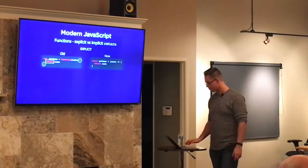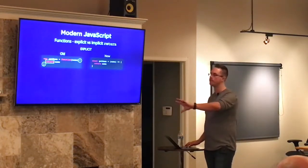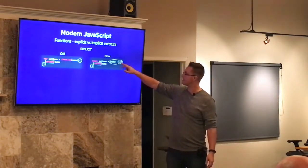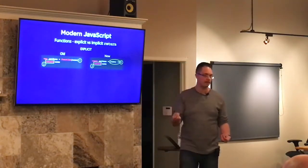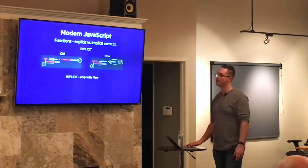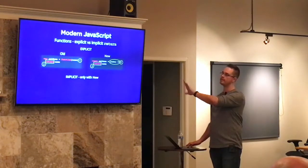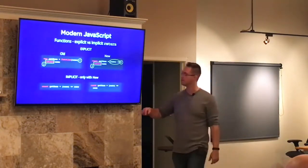The new way to write this is you can just move it over, and it looks exactly the same. It has the arrow here instead of the function keyword, but it still has the curlies and it still has the return. So you could just do that, and that's fine, as long as you're aware of the this changes that will come along with it. You can do explicit with both the old syntax and the new syntax. You can only do implicit with the new syntax.